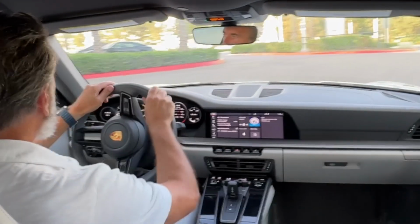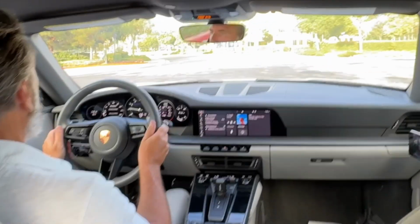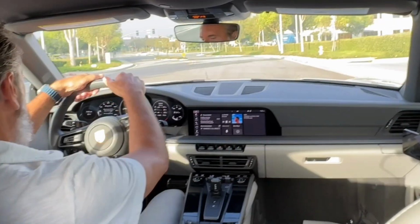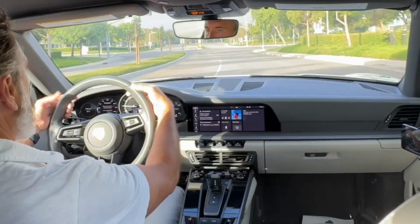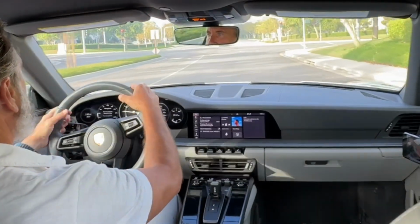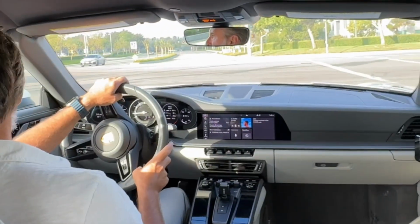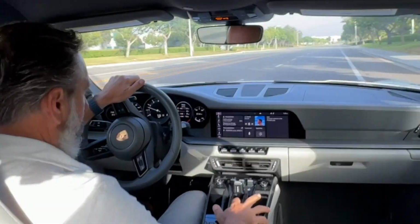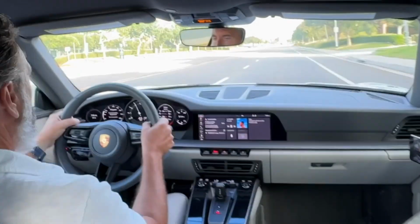I noticed that this Carrera S does not have the Sport GT steering wheel, and once you've felt a lot of them, you'd notice the difference. The steering wheel diameter is a little narrower, and the little thumb grabs above these two spokes are not as pronounced. Stick it in manual, stick it in sport.